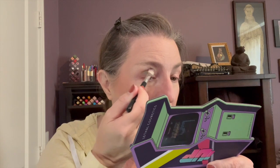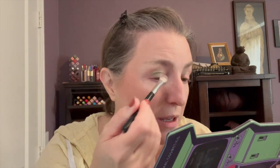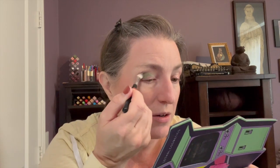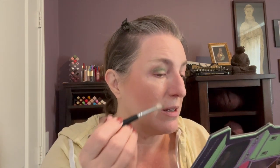So I'm going to take a fluffy brush, and it looks like it has color on it, but it doesn't. I just need to wash my brushes. The whole staining thing when you have colors that are colorful. Okay, I'm going to use a very, very bright green, and technically it's going to be in the crease. That's where I'm shooting for.